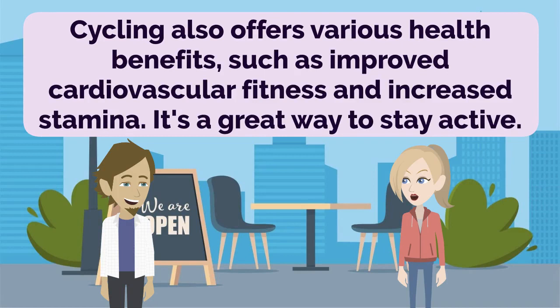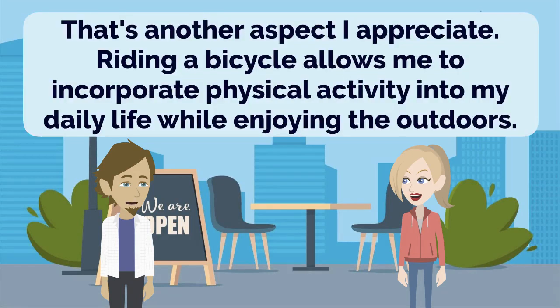Cycling also offers various health benefits, such as improved cardiovascular fitness and increased stamina. It's a great way to stay active. That's another aspect I appreciate. Riding a bicycle allows me to incorporate physical activity into my daily life while enjoying the outdoors.